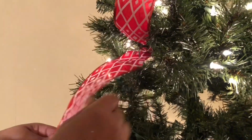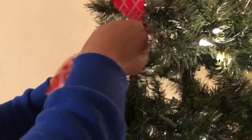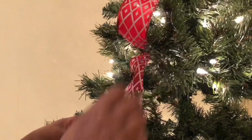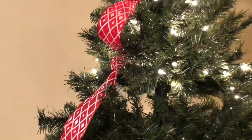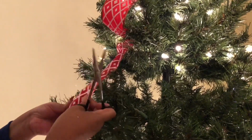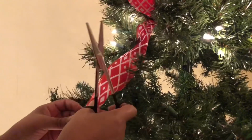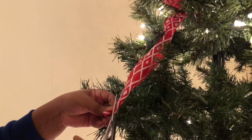I think this is cute. And I could let it hang like that. You know what I mean? Do a little fancy. I think I'm going to leave it like this. I have to cut it a certain way. A little twist. No, I was going to do it like this. Let's see. Hopefully it turned out right. I seen somebody do it like this.